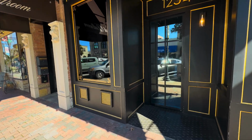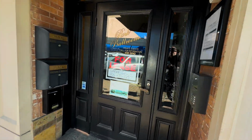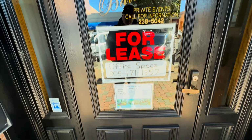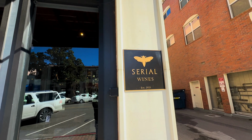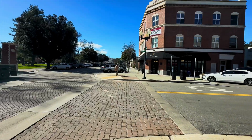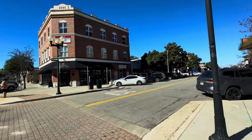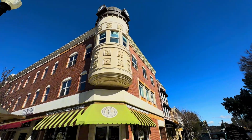All right, I find this interesting. Where did I just see that? Oh, there it is. Oddfellows building. Very cool. Space for rent. Park ballroom. Cereal wines. Executive office space is for lease. I like the name, Alpha Omega. The infamous tower.